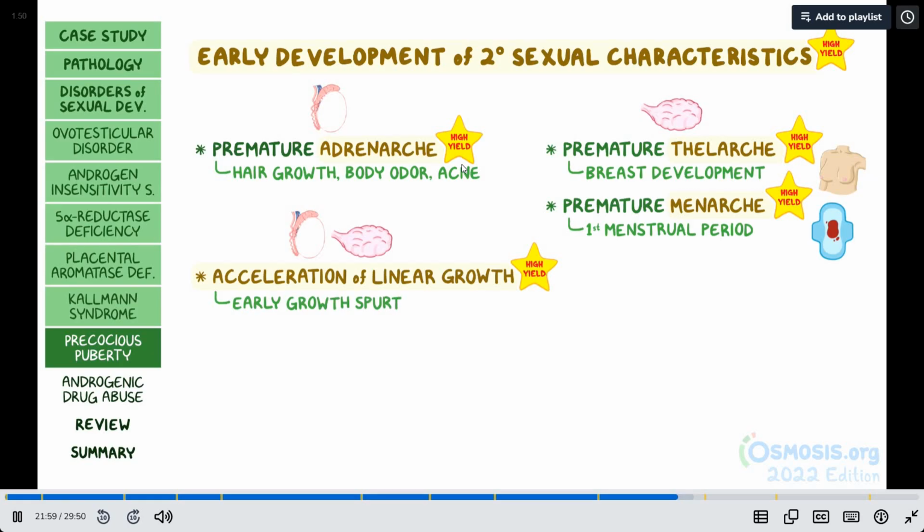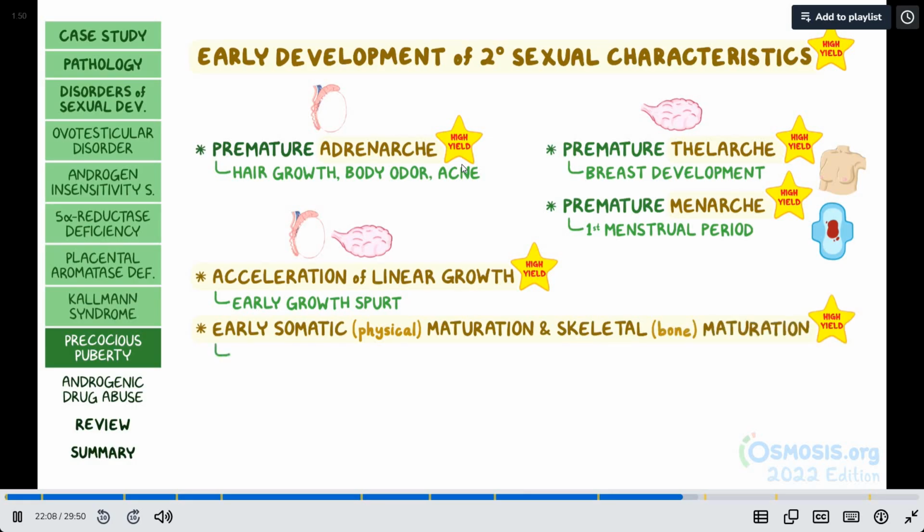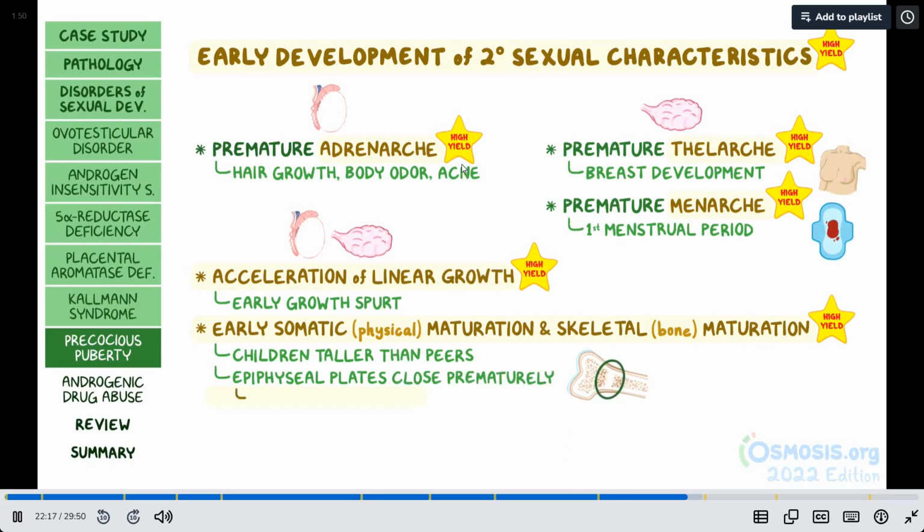an early growth spurt. Also, precocious puberty is associated with early somatic or physical maturation, as well as skeletal or bone maturation, so these children may be taller than their peers. However, the epiphyseal plates of the long bones tend to close prematurely too, ultimately resulting in short adult height.